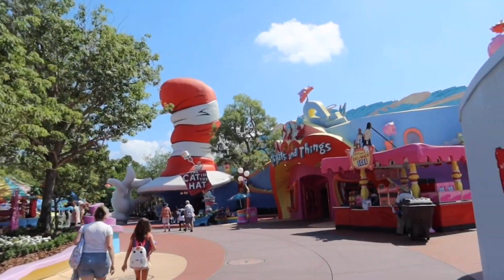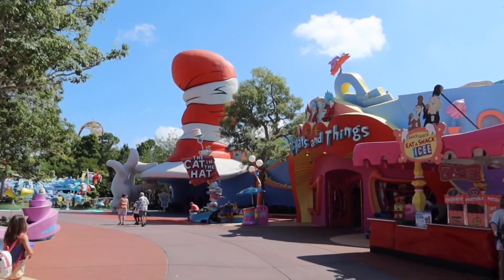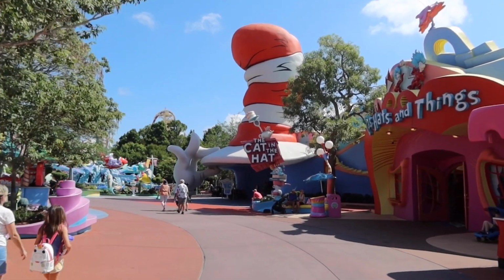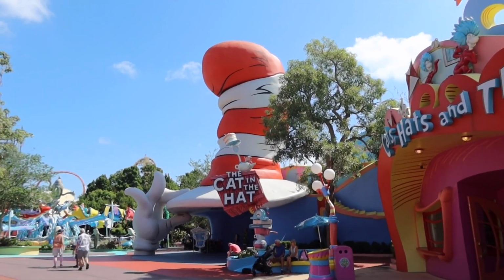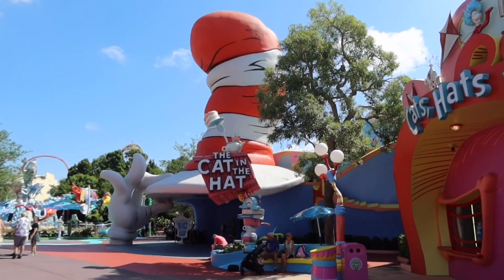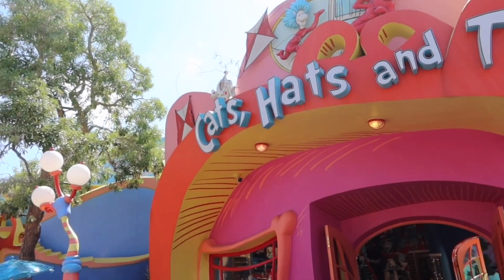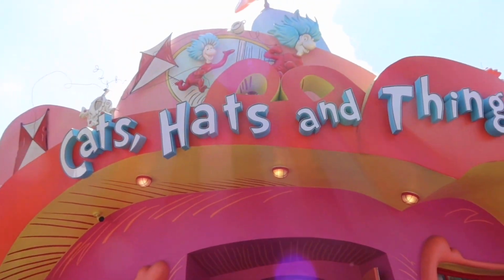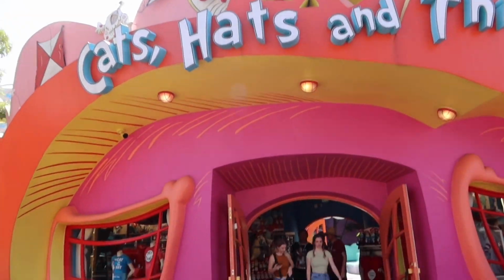All right, starting my things off in the wonderful land of Dr. Seuss, that is Seuss Landing. I'm gonna head on over to Cat in the Hat, which is our first gift shop that comes after the main attraction. So that's what I'm looking at. I'm looking at attractions that lead right into the gift shops, like all rides should. And today's gift shop off the Cat in the Hat is Cats, Hats, and Things. So let's head on inside.